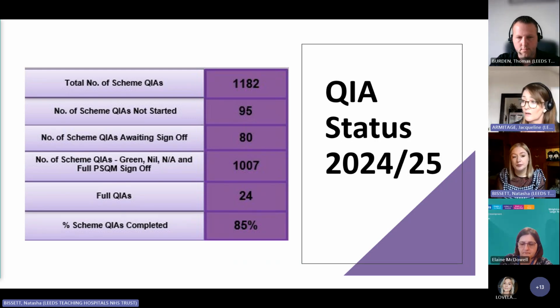So you can imagine there's a lot of high volume QIAs to be checked, completed and approved with that number up there. So colleagues started to question, do we need QIAs for every single scheme? Do we really need a QIA for schemes that are under £1,000? Because there's a lot of work that goes into these schemes, they're very time consuming when you've got to fill out all the paperwork. So we knew we needed to address this issue.